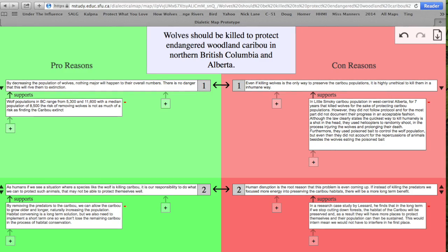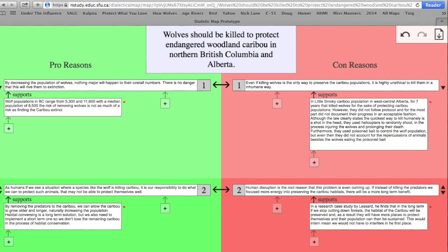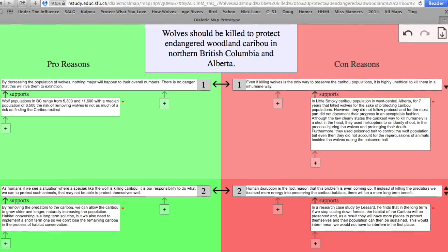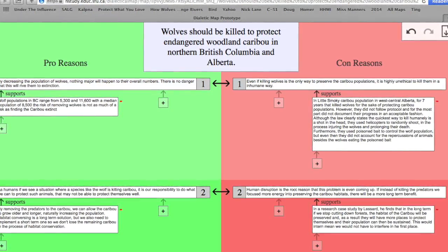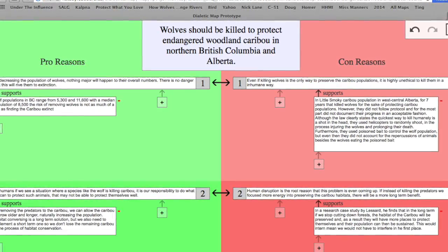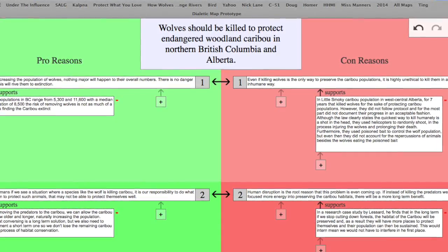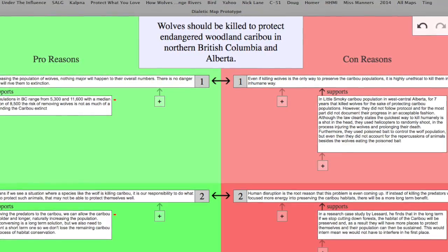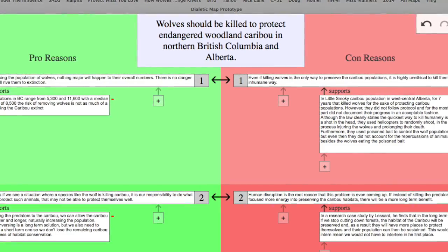In this web-based tool, which students can download as part of their course materials, you'll see that there's a question posed at the beginning: wolves should be killed to protect endangered woodland caribou in northern British Columbia and Alberta. And on the left-hand side, there are reasons to support this argument, which they enter one reason in box 1 and a second reason in box 2. But underneath those two boxes, you'll see there's an evidence box where students have to put in research that supports the argument that they're making.